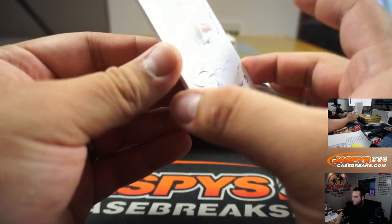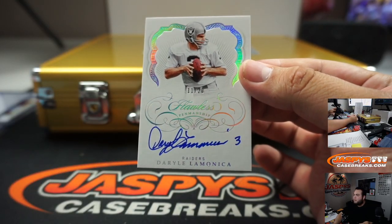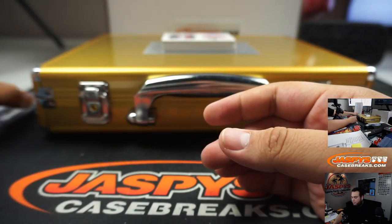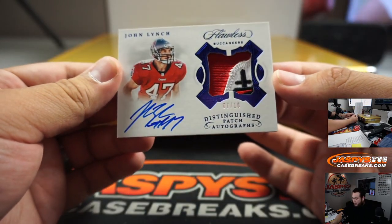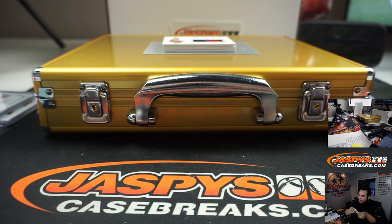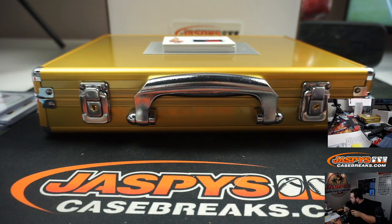And then we got 11 out of 20. Daryl LaMonica for the Raiders. Aaron bought the Raiders straight up. John Lynch. Nice patch in there. Distinguished patch autograph. 7 out of 10. Bucks is going to be a random number block. Tampa Bay. 7. Going to Bradley.